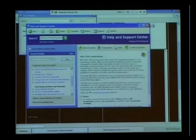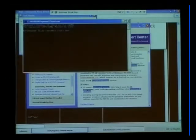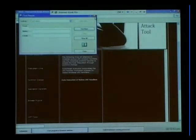Yeah, using command prompt. That's cool. And click to open a command prompt. Click start, and then click command prompt. Command prompt window. Open the command prompt. Oh, shell. That's an easy one. That's easy. We can do better than this.